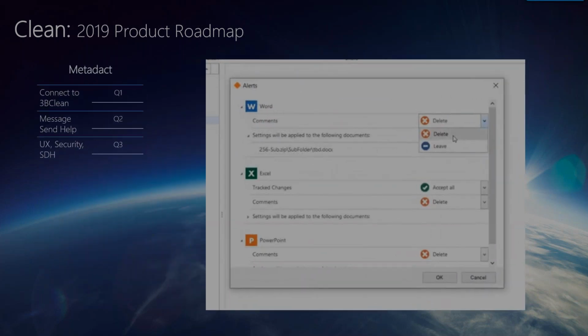And in addition, a very similar approach, but this is for choosing what exactly should be cleaned from each file for multiple files. So you can see here we've got Word, Excel, PowerPoint bundled together, and then giving you some more detailed choices over what exactly should be changed. So you can see here the person wants to delete their comments, but accept all track changes, and that's true across the board. So they have this option, and they don't have to go into multiple windows to find this out.